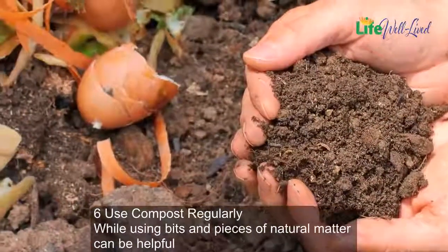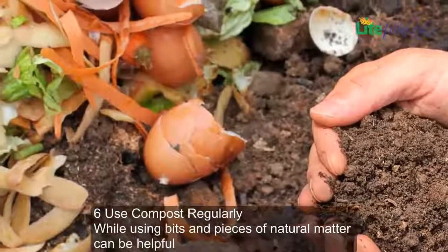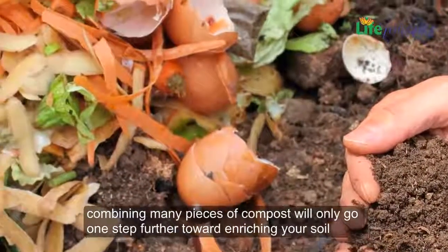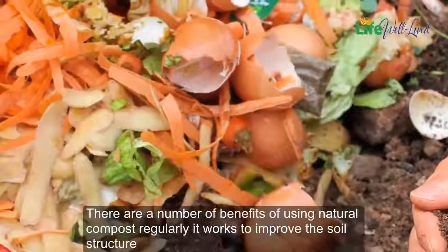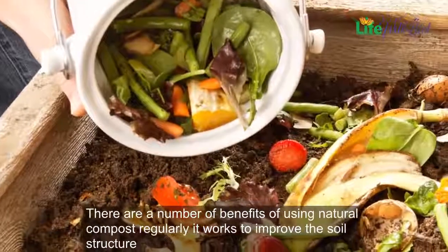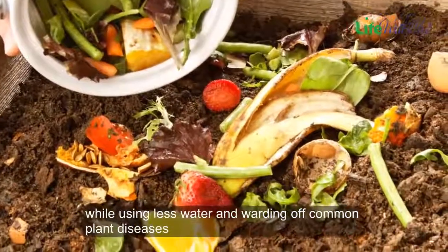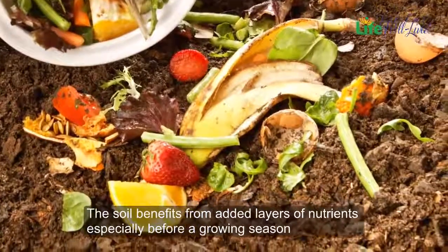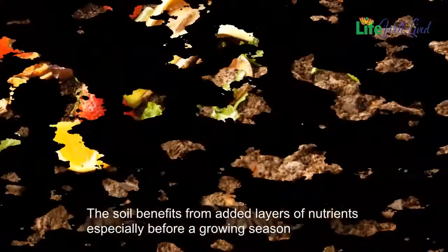6. Use compost regularly. While using bits and pieces of natural matter can be helpful, combining many pieces of compost will only go one step further toward enriching your soil. There are a number of benefits of using natural compost regularly. It works to improve the soil structure while using less water and warding off common plant diseases. The soil benefits from added layers of nutrients, especially before a growing season.